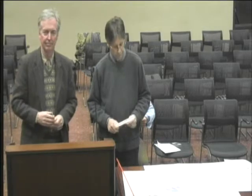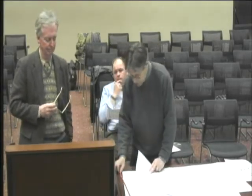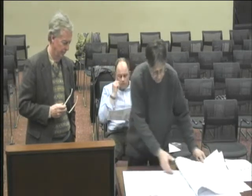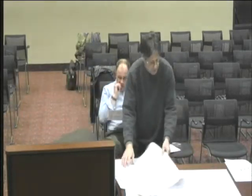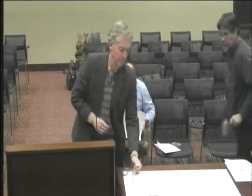What page is the tree protection fence on, Dave? Should be sheet 3 with our erosion and sediment controls. In the light blue X tree fence? Yeah, X's. That is correct.